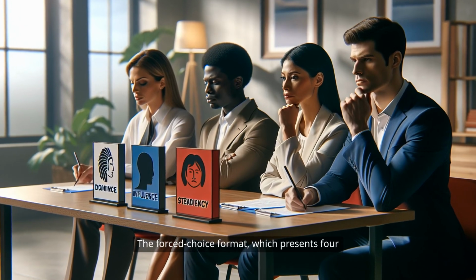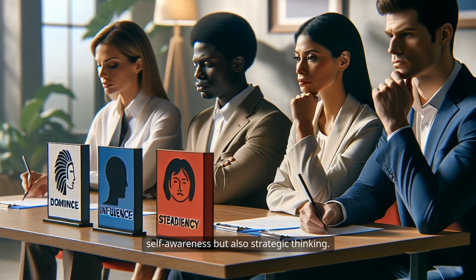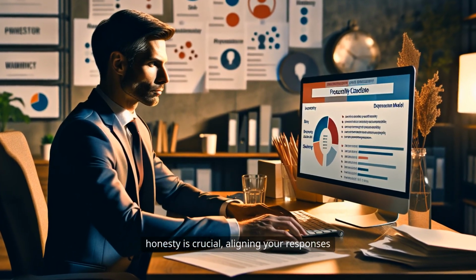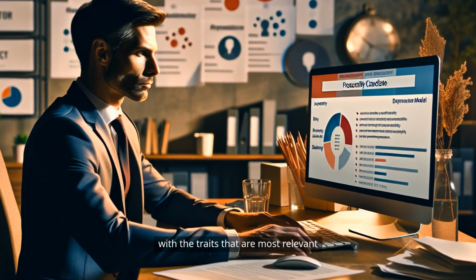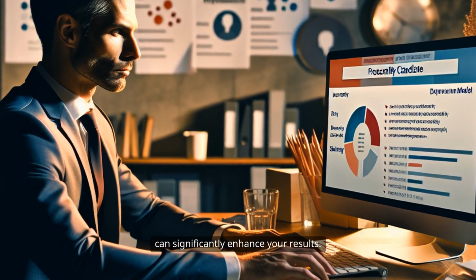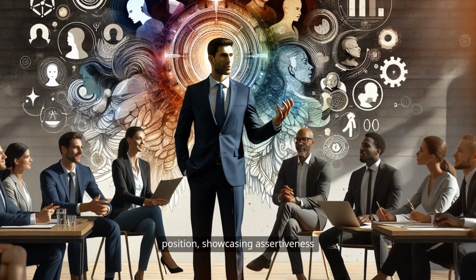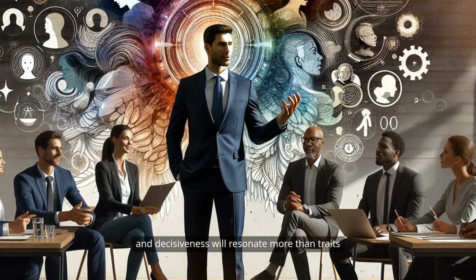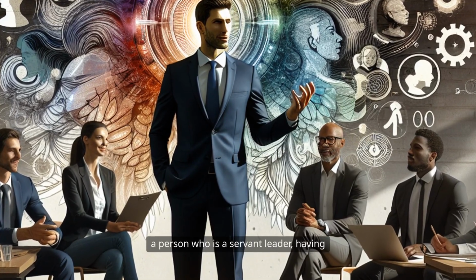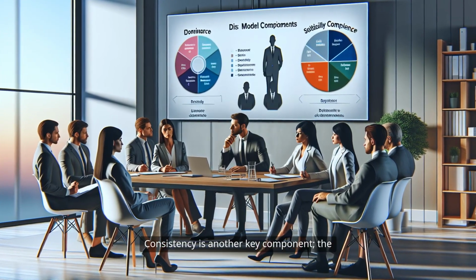The forced choice format, which presents 4 adjectives for each question, demands not only self-awareness, but also strategic thinking. It's essential to recognize that while honesty is crucial, aligning your responses with the traits that are most relevant to the job you're applying for can significantly enhance your results. For instance, if you're applying for a leadership position, showcasing assertiveness and decisiveness will resonate more than traits like submissiveness and a passive approach. However, if the company is looking for a person who is a servant leader, having emotional intelligence is a must.